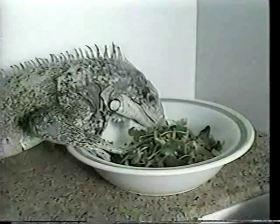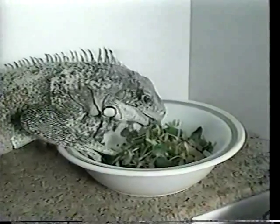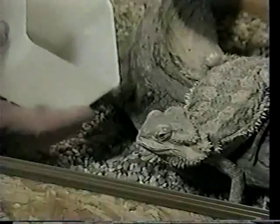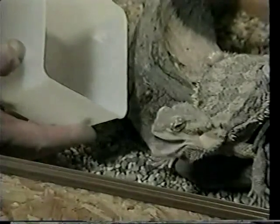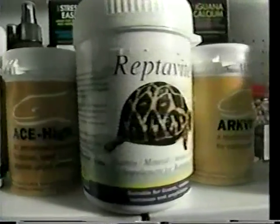Some lizards can't make their own vitamin D from their food. They need sunlight or a suitable substitute. Without vitamin D, they can't absorb calcium into their bodies. And so even if there is plenty of calcium in their diet, their bones won't form properly, and any number of other problems may arise. You can easily provide extra calcium by using one of the dietary supplements that have been designed for reptiles.